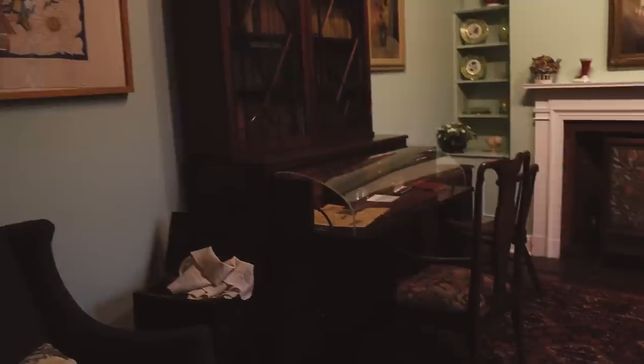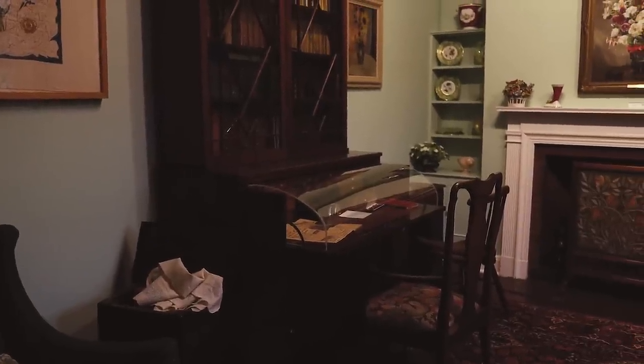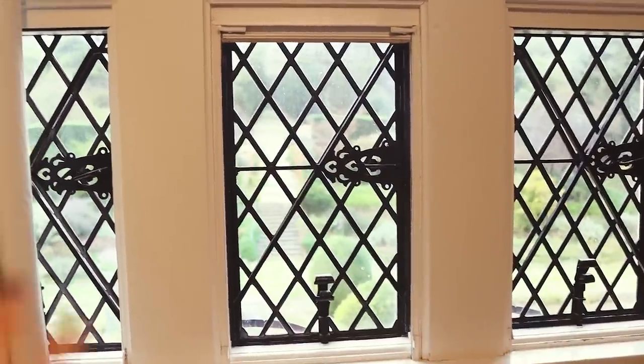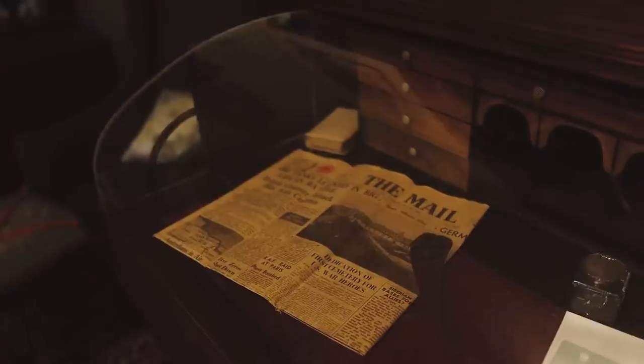It's very echoey. Imagine sitting here in this room and writing letters and not having access to the internet or social media. It's just such an interesting idea. It would have been so different. And honestly, I just can't get over how much I love these windows and how pretty they are.